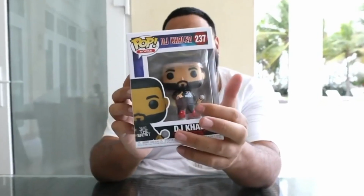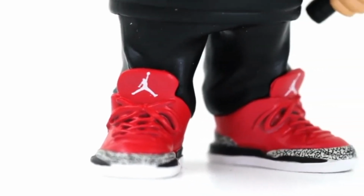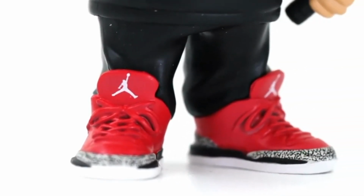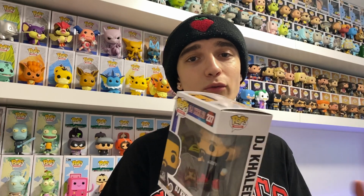He actually released a video saying, "This is the first time Jordan has approved anything. Roll the clip. First time that Jordan approved the logo to be anything on something outside of their stuff. Meaning as in, this is a collector's item, and they were like, Khaled, we gotta keep the Jordan logo on my Jordan."